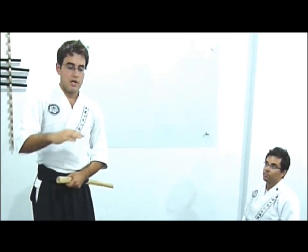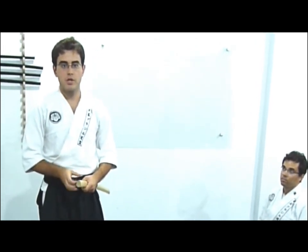As we can see, Yoroi Kumiuchi is divided in two main lines, which are Hokakuden and Shokakuden. Hokakuden refers to the forms in which the Kenshi lost his daisho, or his katana, or his wakizashi in battle, and was forced to use his bare hands. And Shokakuden, this Sho comes from Daisho, refers to the forms in which the Kenshi would use his swords, his katana, his wakizashi, his tanto.